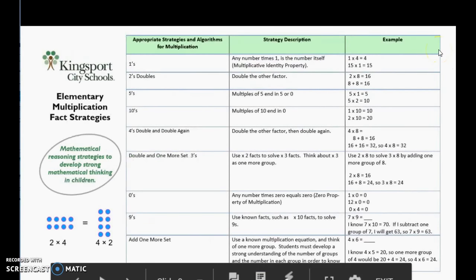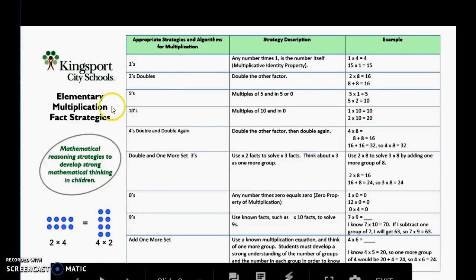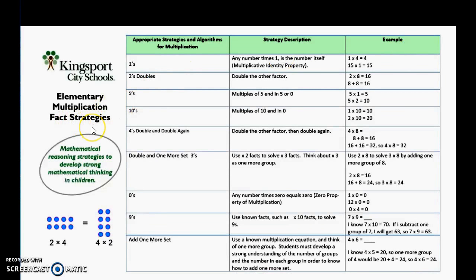Another brochure that I wanted to point out today is the Elementary Multiplication Facts Strategy brochure. When we were in school, many of us had to memorize our multiplication facts in 3rd grade, all the way up to 12 times 12. I don't know about you, but when I was in 3rd grade, we started at learning our 1s, then our 2s, then our 3s, and if you were good at memorizing, you were able to get them by the end of 3rd grade. If you weren't good at memorizing, it was very frustrating and defeating.